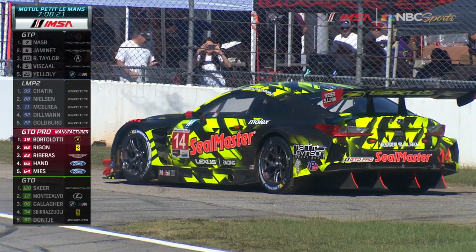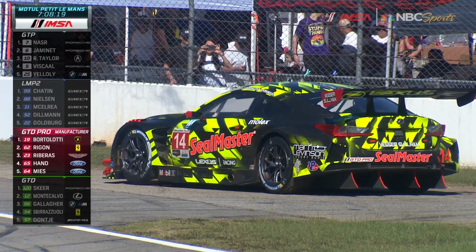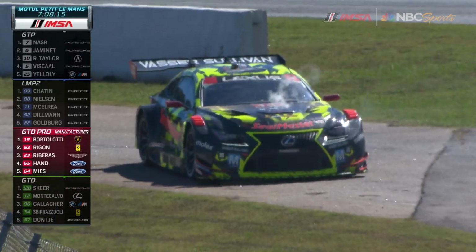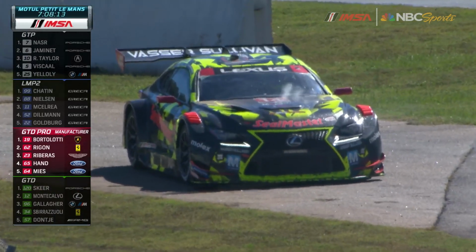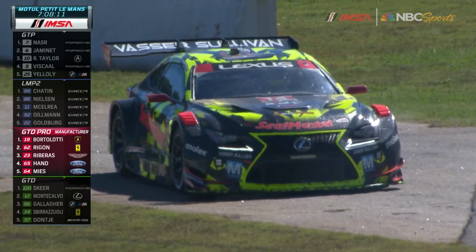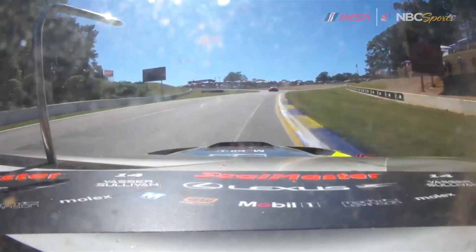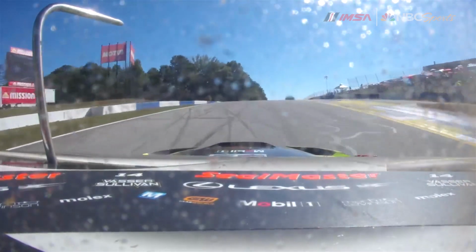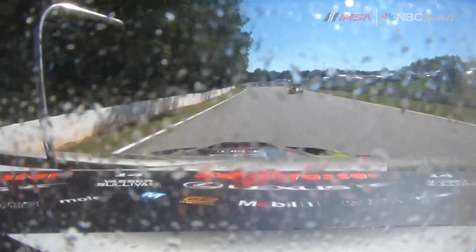No damage, Kevin, seemingly to at least the left side corners, front and rear. That car looks pristine from a bodywork standpoint. The right sides look okay, but we'll ride on board and see if we can figure out what happened. See the moisture coming on the camera lens. Does not sound good. Sounds driveline.